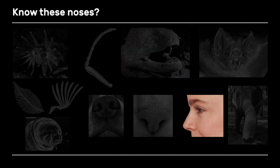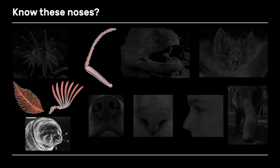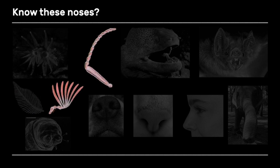Well, bottom in the middle is clearly a human, that's you. And then it gets a bit trickier. The two in the middle, well, one's a cat and one's a dog. That's dead easy. Right, and now we've got the last four. The bottom left one, I'm not going to tell you, you'll see later on. The one that looks like a fern, that's a moth, and it's a male moth. We'll see why that's significant in a minute. And then the last two are two other insect antennae. The bottom one is from a beetle called a cockchafer, and again that's a male. And then the other one is from an ant.